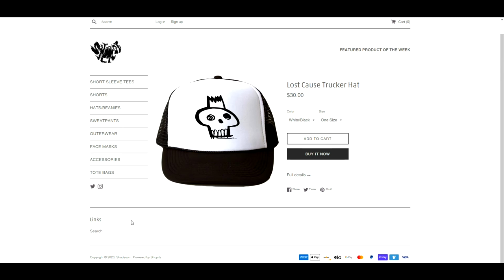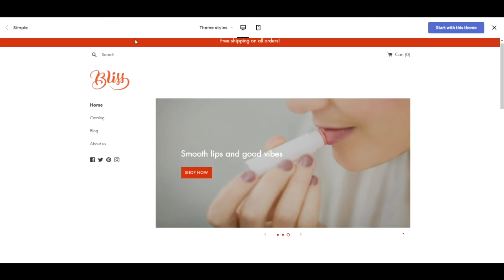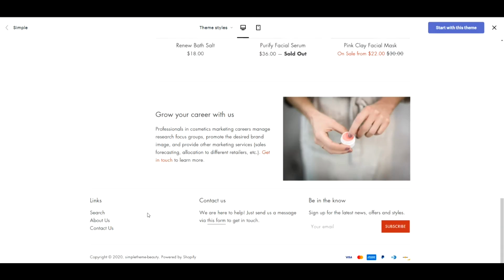Looking at the bottom here, you need some more links. There's a lot of typical links that you have at the bottom. I mean, you do have search already at the top of your page, but about us, contact us, usually things like shipping information, return policy. If you've got a link to a blog or something like that, you need to make sure that you have those pages in there so that people can refer to them, and it'll just provide a little bit more trust.